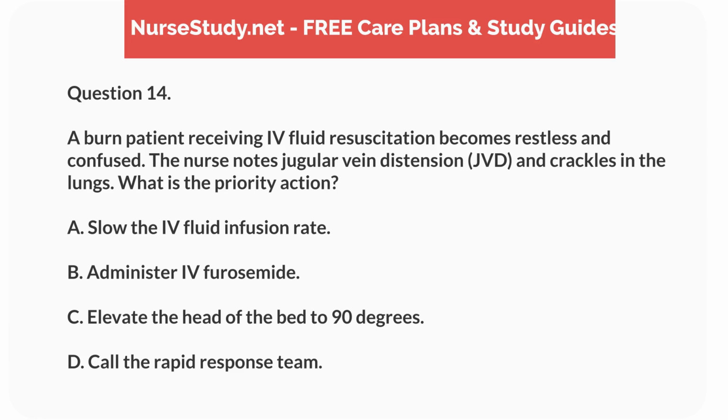Question 14. A burn patient receiving IV fluid resuscitation becomes restless and confused. The nurse notes jugular vein distension, JVD, and crackles in the lungs. What is the priority action? A. Slow the IV fluid infusion rate. B. Administer IV furosemide. C. Elevate the head of the bed to 90 degrees. D. Call the rapid response team.